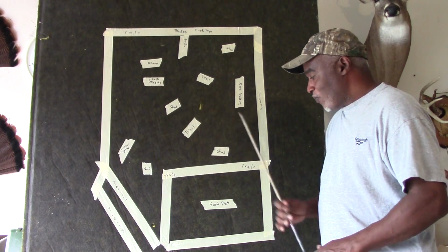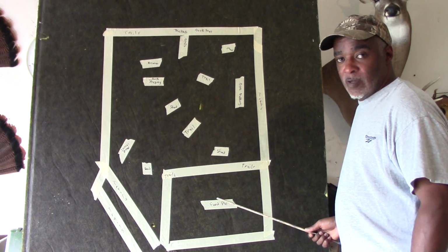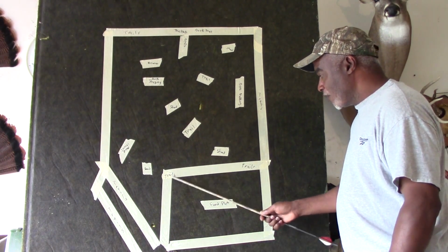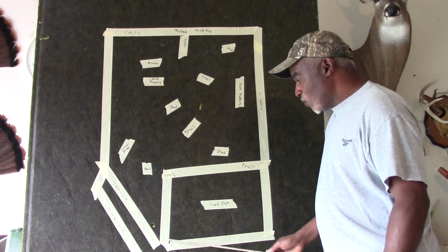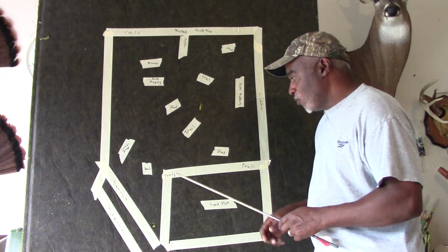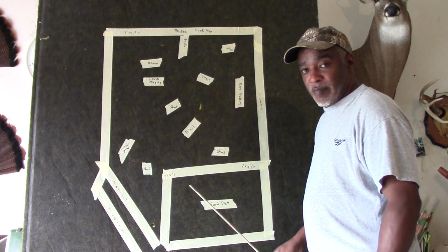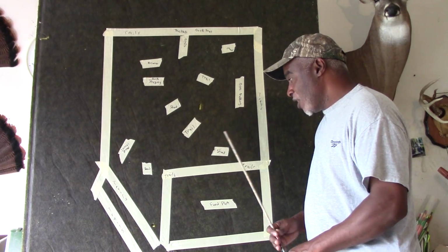What I normally do, I pretty much hone in on food plots. I put a camera in every corner of my plot, and that'll pretty much let me know which trails bucks are using. So within 2 weeks of the season, I'll figure out the main trails that they're using, because quite naturally my camera will tell me.